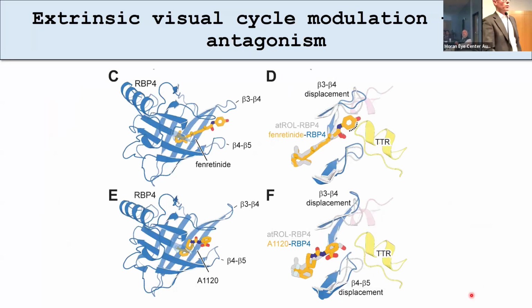Now, going back to A1120, just real quickly, we also know how that one binds to RBP4, and it turns out it doesn't have the same steric interaction with TTR, but instead the way it works is by altering the conformations of these loops, this beta-3, beta-4, and beta-4, beta-5 loop, which are important for the TTR interaction. So by disrupting this, that's another mechanism by which you can break down the RBP4 TTR interaction.